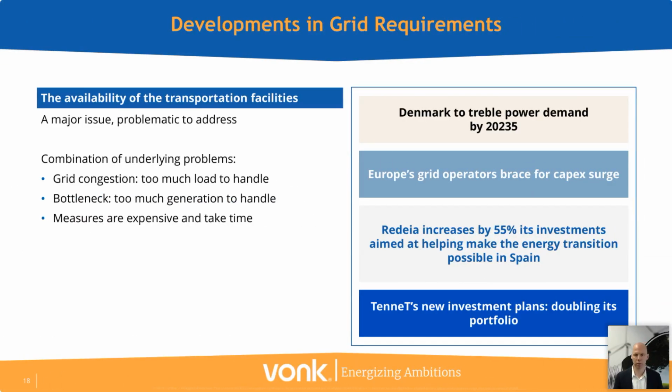And then we have the electricity grid, which is a link between the two of them. I see we actually have a typo there. The top one obviously should be 2035. But these are all headlines of grid operators needing to invest a lot in their facilities. And this is caused by basically two main challenges that they face.